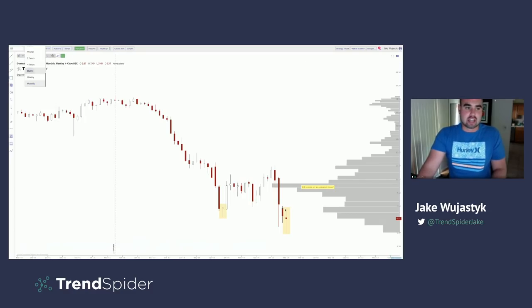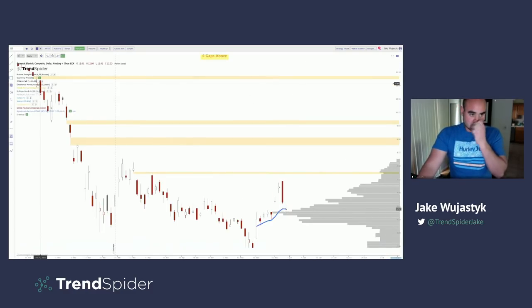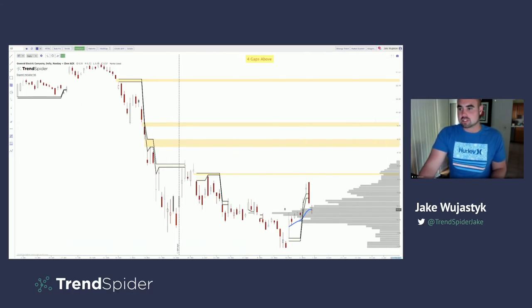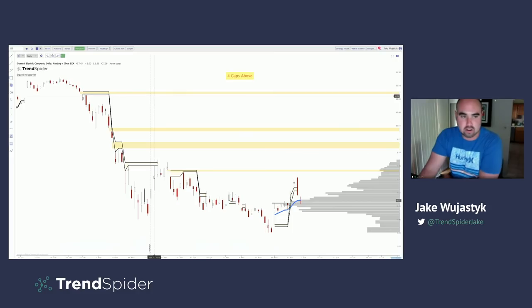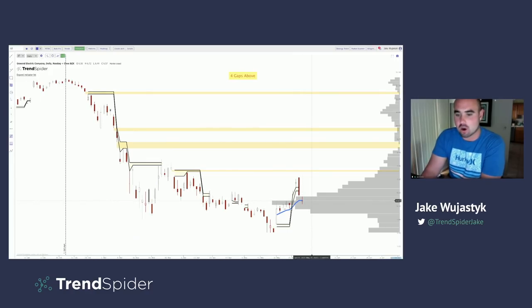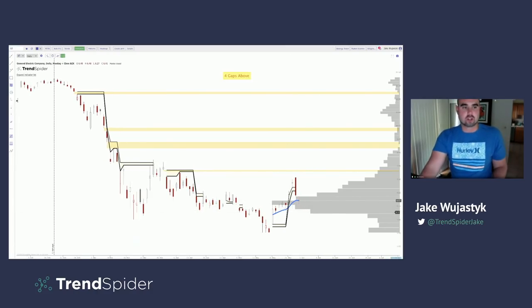If you go to the daily and you turn on the gap snake that I've highlighted already, you can see all of these gaps above that are still there. And you can see if you start this from the February highs, most of the volume is holding here. It's going to be hard for the price to drop any lower without people starting to sell at a loss from this big chunk of volume here.